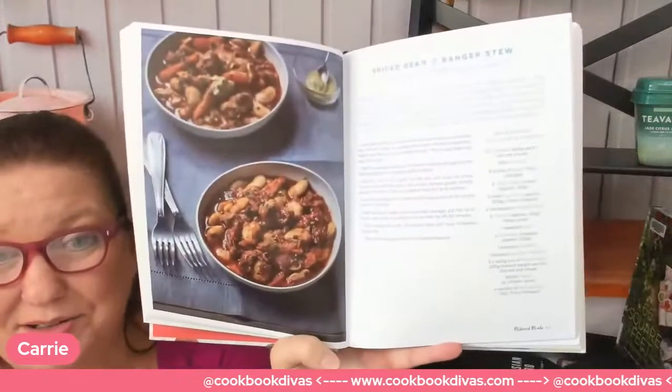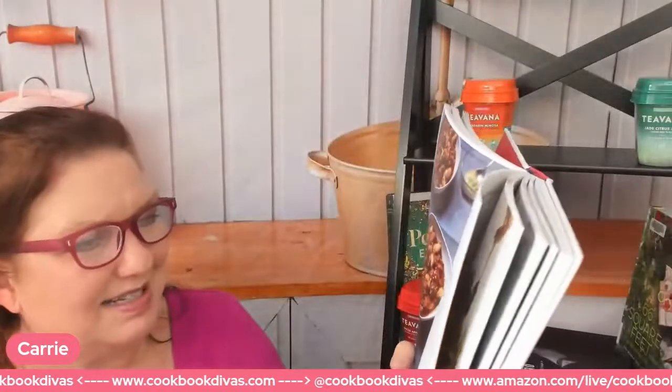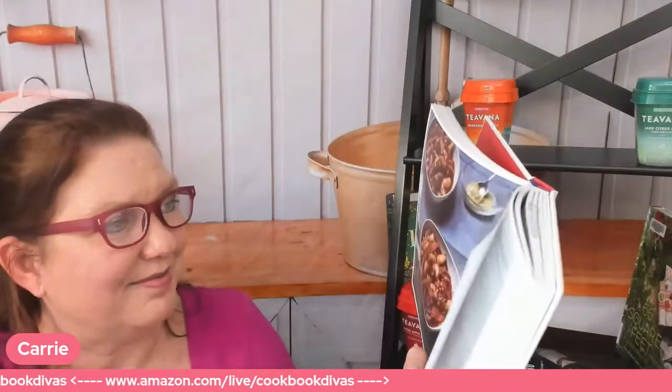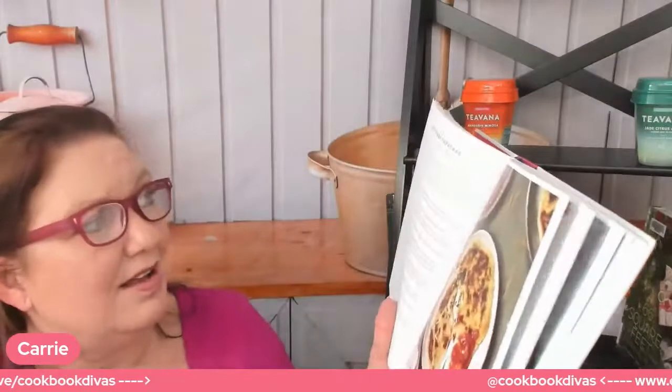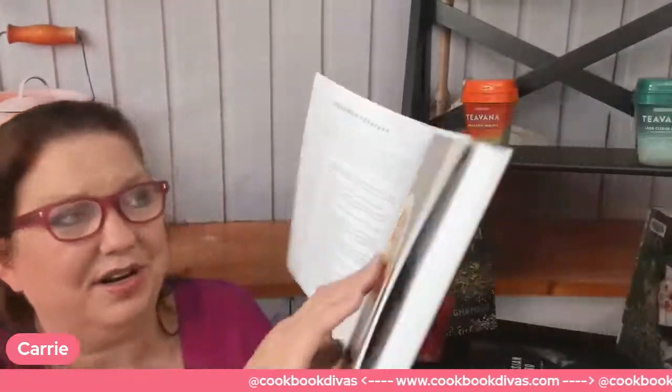Spiced bean and banger stew. Now, I forget what bangers, is that potatoes? Celery, garlic, carrots, cinnamon, butter beans. Nope, I don't know what a banger is. Sausages. Oh, okay. Sorry. Oyster mushroom soup. Fenugreek parathas. Sausage. Thank you, Shona.